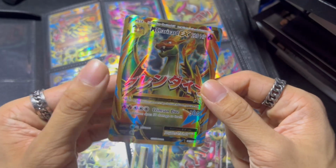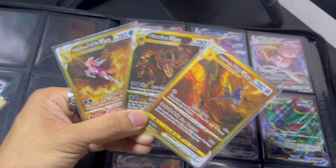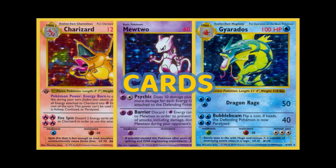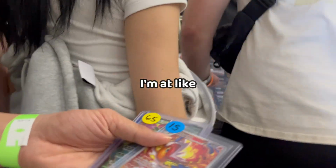Can't tell me that's not tough, bro. That's tough. Oh, yeah. Dude, this page was insane. It can't get better than this, bro. I love Pokemon. Specifically Pokemon cards. 70. $100. I'm at like close to 300 now.